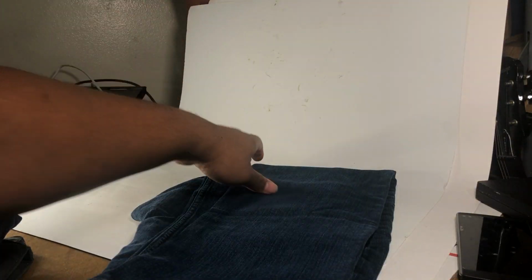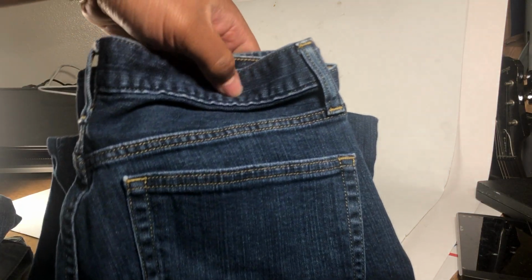Urban Pipeline. They're in really good condition. There's nothing wrong with them. I've never picked up Urban Pipeline, and I decided I'm going to test them out. Hopefully, I can get them up today. Hopefully, I can get all this up today.